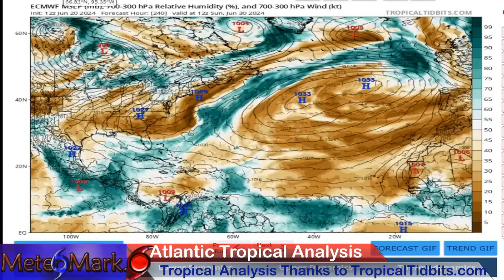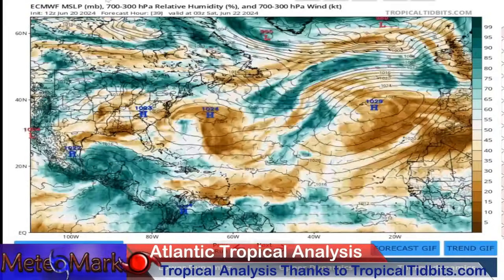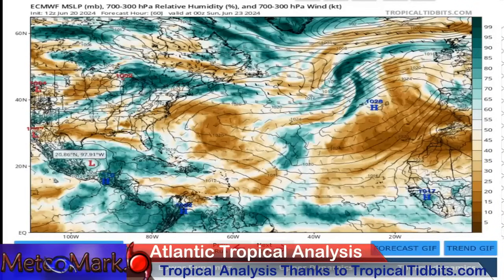As we head over to the trusty Euro model, you can see as we continue throughout Friday into Saturday, our next tropical disturbance begins to emerge in the Bay of Campeche here. Plenty of tropical moisture. Also right there is Invest 92L. Now, the intertropical convergence zone is being squelched a little by the Saharan dust.